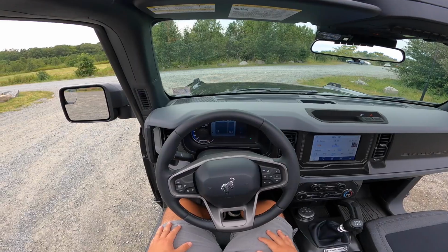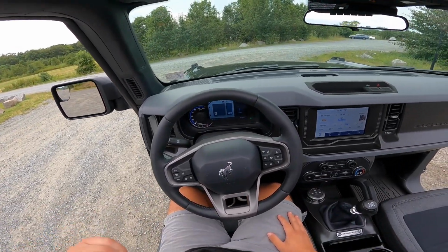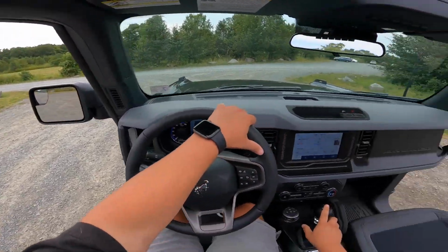Let's take it for a drive. All right, we're behind the wheel of the Ford Bronco. We've got the GoPro head mount on. Let's go ahead and take it for a little test drive.